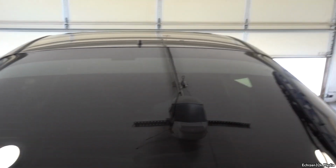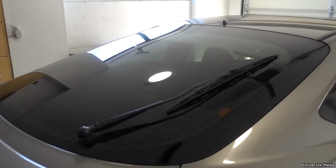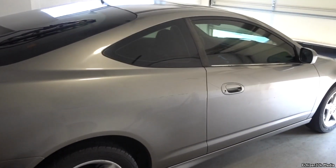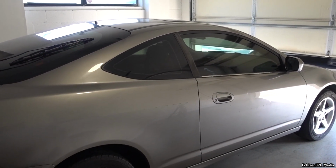This is the glass window, still pretty good. The windshield wiper blades need to be replaced. They don't even wipe water anymore. Yeah, that's the RSX's exterior. We'll go ahead and pop the hood and take a look at the engine too.